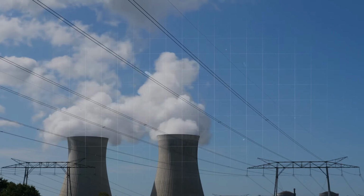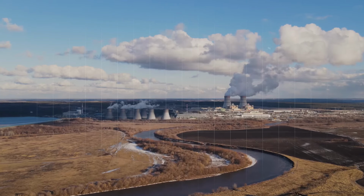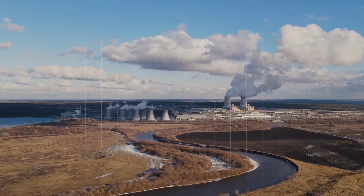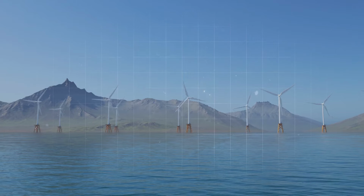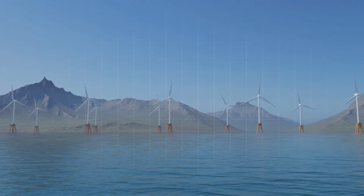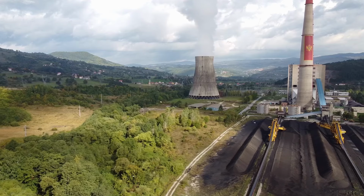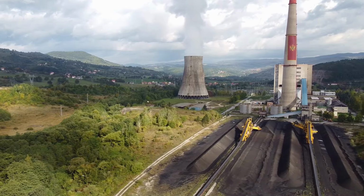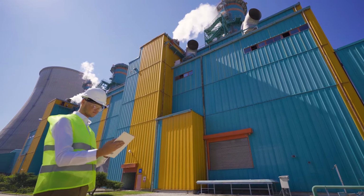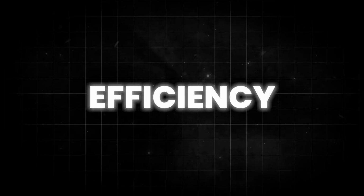So let's shift gears and talk about nuclear power. A much maligned, but definitely incredibly efficient and environmentally friendly alternative to wind energy. While wind turbines have been touted as the champions of green energy, the reality is far less rosy. In contrast, nuclear power offers a far more sustainable solution, with a host of benefits that wind energy simply can't match. First, let's talk efficiency.